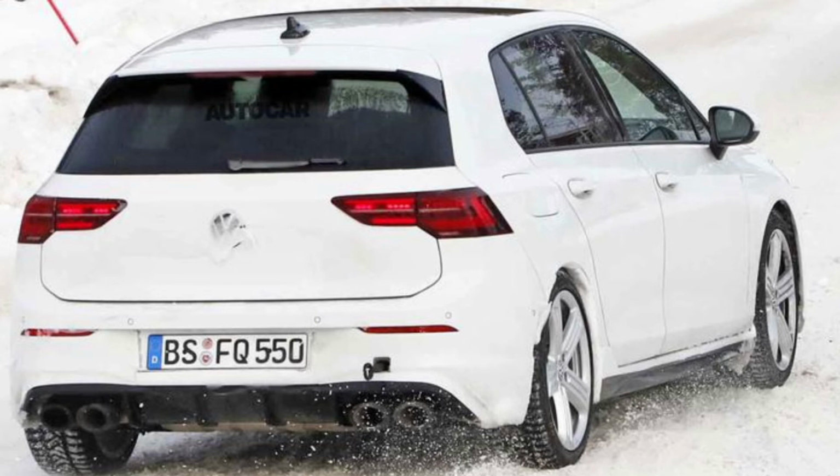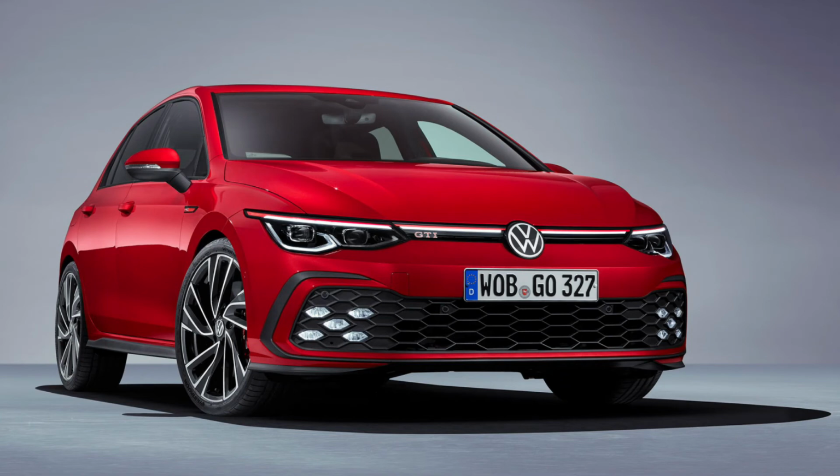But which one do you prefer out of the Mark 8 Golf R and the Mark 8 GTI? I think I know where my money would go, but let me know your thoughts on that one as well. As I leave you on one of the nicer images of the Mark 8 GTI, let me know what you think of the looks. Will you be getting one? Really interested to know your thoughts in the comments.